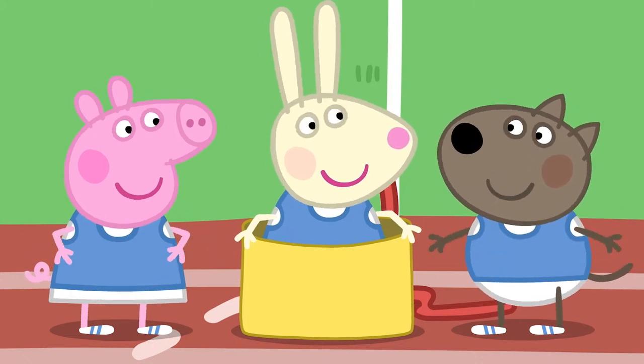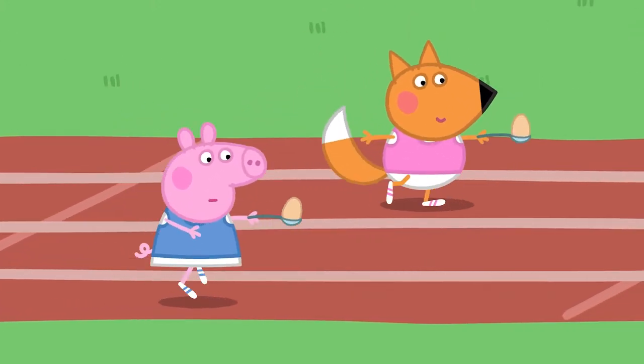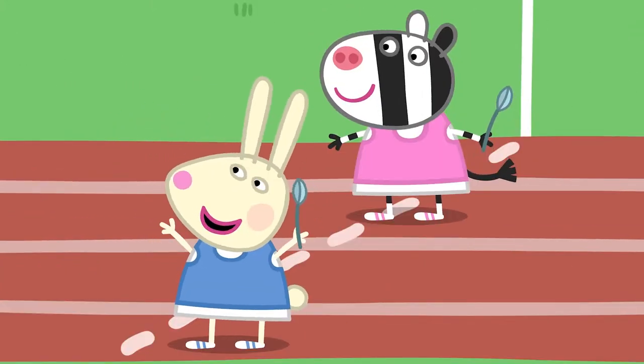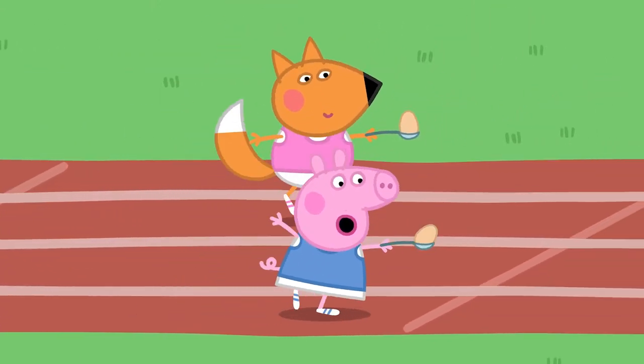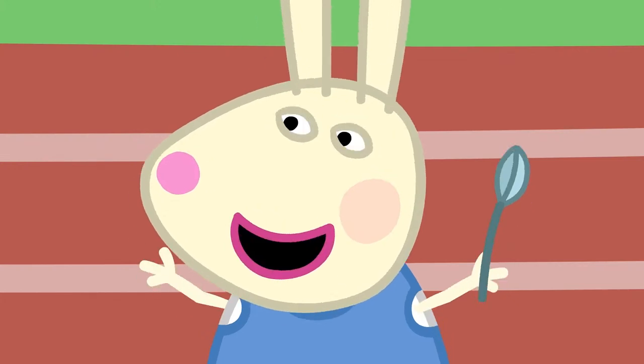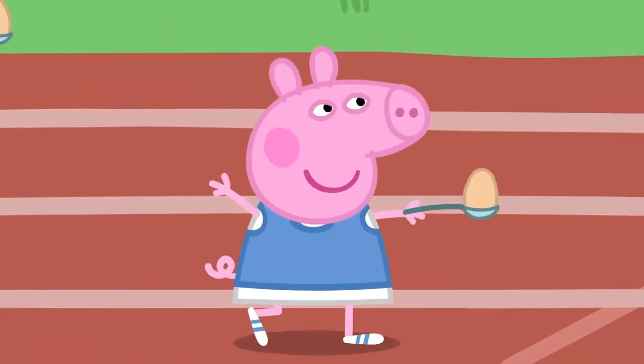Now it is time for the egg and spoon race. Faster, Peppa! But Peppa is finding it difficult to run fast and balance her egg. Slower, Peppa! Don't drop the egg! Okay.